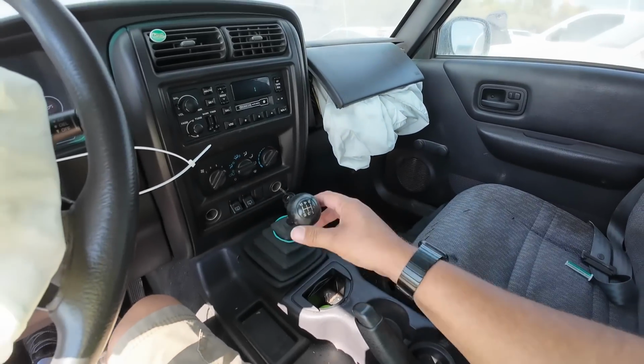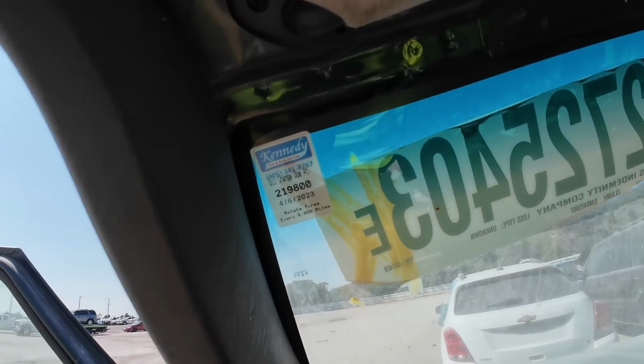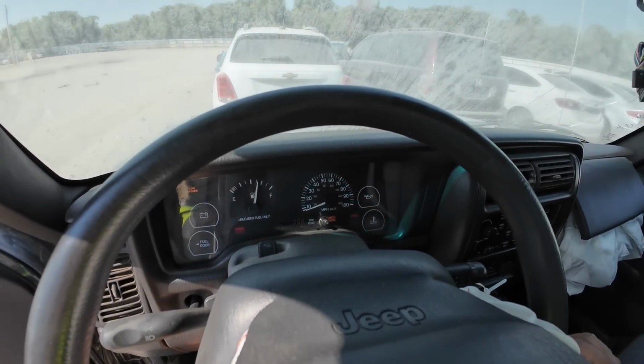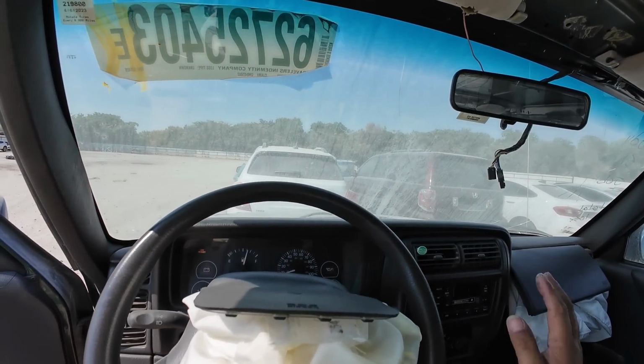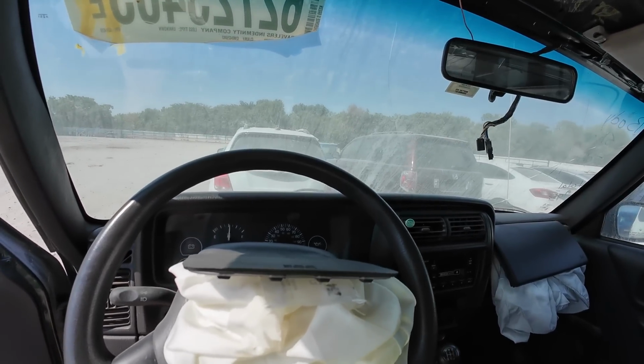A manual transmission and a 4-liter. I would be interested in what this is going for. Kennedy Tire and Auto Service looks like 4.6 of 23 at 219,000 miles. It was supposed to go in, and it's got 2,000 over that. So obviously, they didn't make it. Wow.